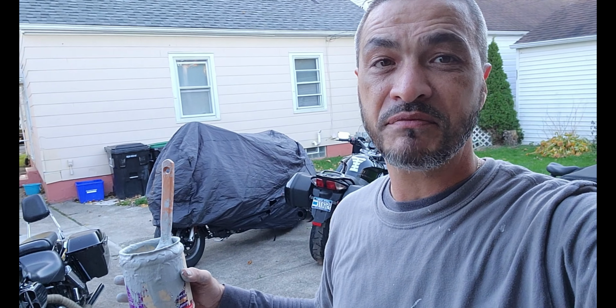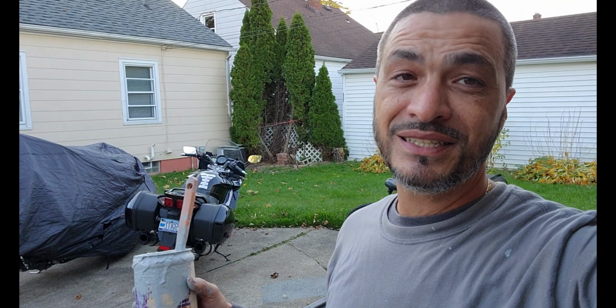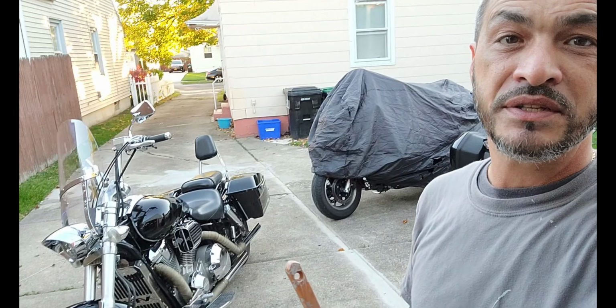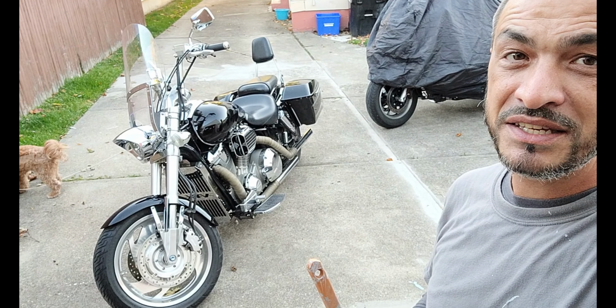So there's my babies. They're out here. They had to sit out in the rain last night, but I gotta let this paint dry properly and get it in there. Some real thick stuff, but yeah, my babies are all set aside. There's my Carly Killer.